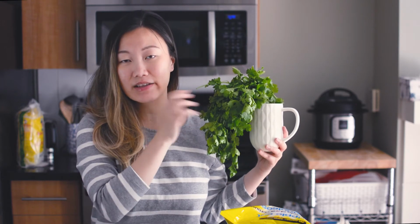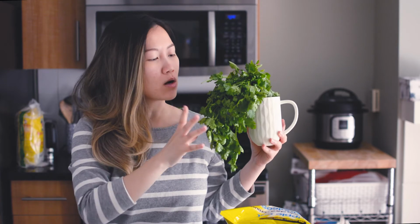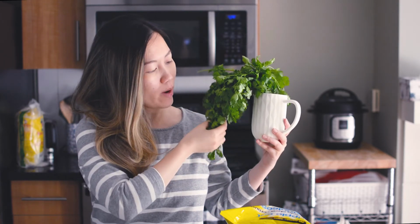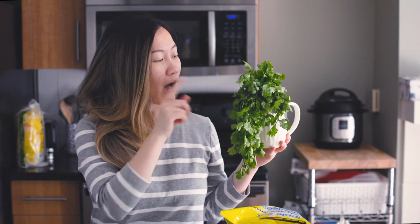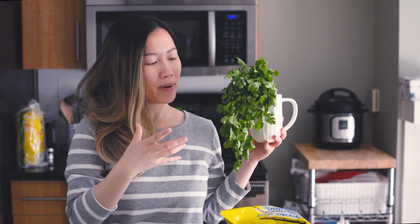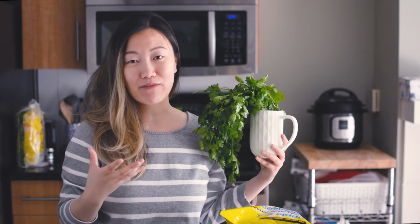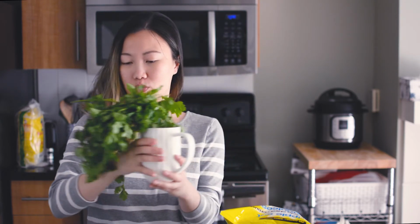So this is cilantro, and I don't love the way it is. It's not super duper fresh. After I came home, I put it inside a cup with some water, but it's better to grow your own. With the move and everything, I haven't really gotten to growing my own herbs yet, so I just bought a bunch from the store when I was there.